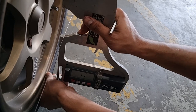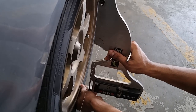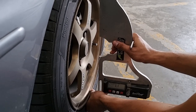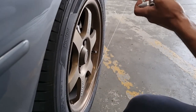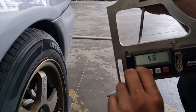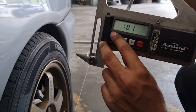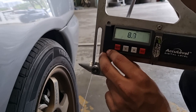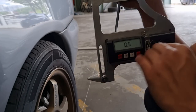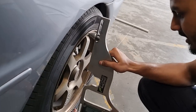So there the angle is 1.1. Yes, correct. Negative, so it's negative 1.1. Then after that, based on this info, you will adjust accordingly for the customer, based on what the customer requires. You know, like 1 or 2 negative? If you see the arrow is up, it's negative, but if the arrow is down, it means it's positive. Okay, nice. So this is how we know it's negative. So this wheel is negative 1.1 degree camber? Yes, correct.